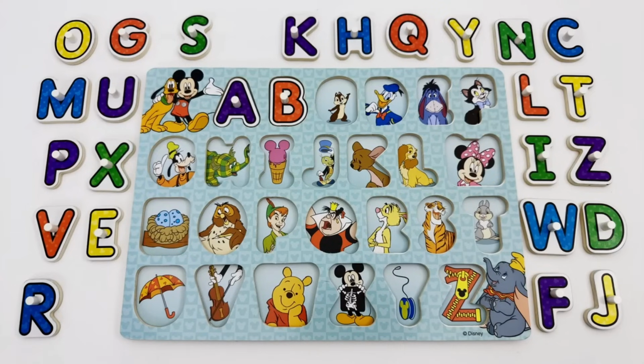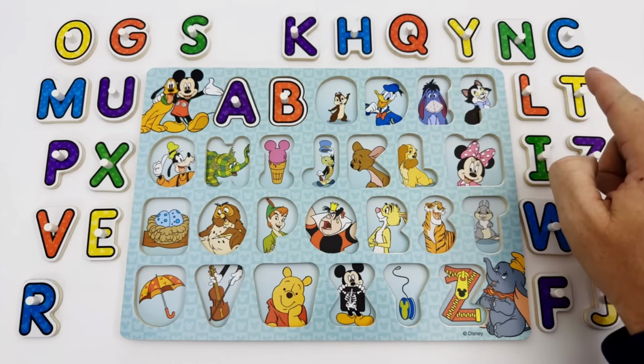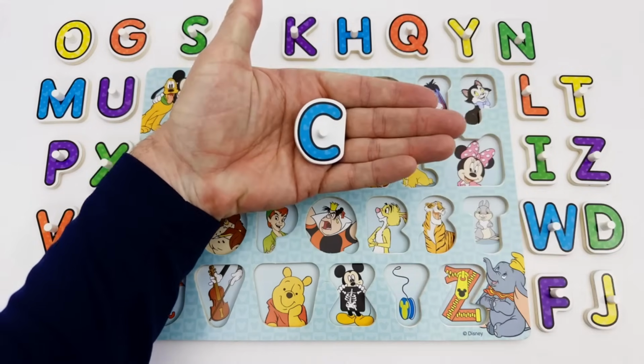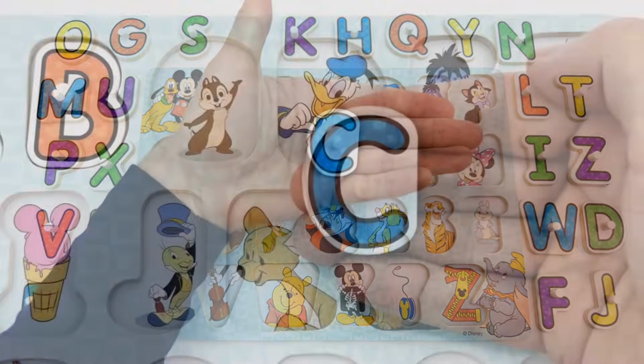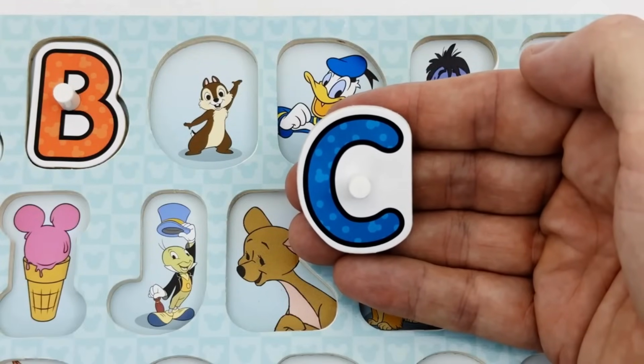The letter C is the next letter of the alphabet. Can you help me find the letter C? Right here. Here is the letter C. And it is blue. The letter C. C is for Chip.